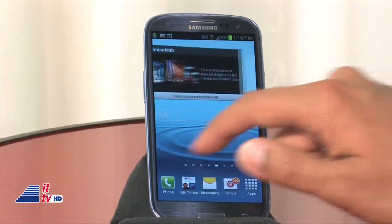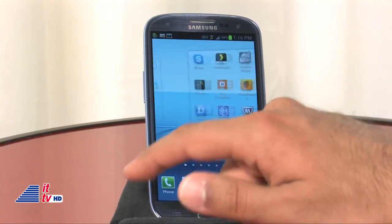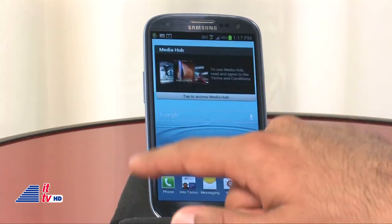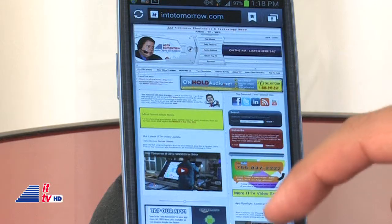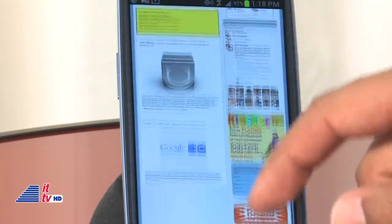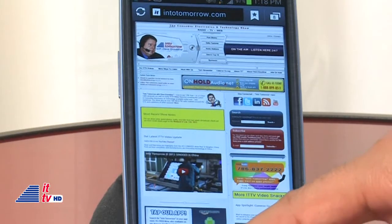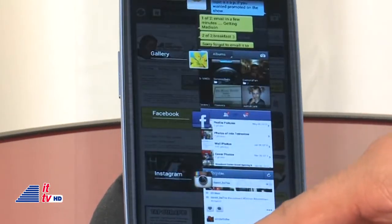While it doesn't have the sharpest or brightest screen like we've seen on other phones, it does have a 4.8-inch HD Super AMOLED screen with Corning Gorilla Glass 2, which is currently one of the toughest screens available. The S3 has one of the most responsive touchscreens we've ever experienced with Android. It could be thanks to the Ice Cream Sandwich OS or the 1.5 GHz dual-core processor and 2 GB of RAM. Bottom line, we love the screen.